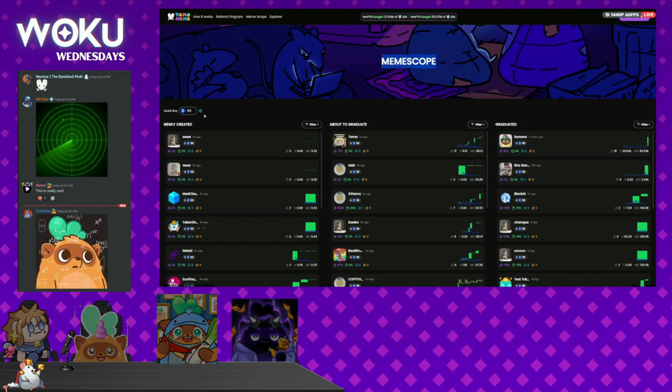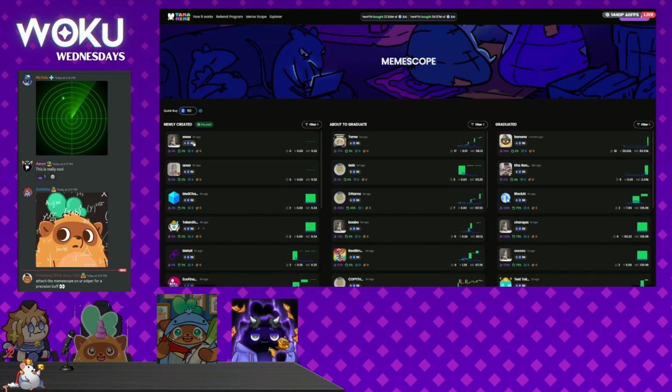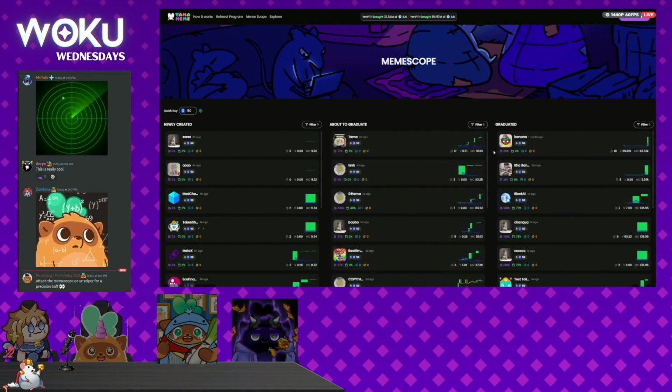Yeah. You could also quick buy, right? So if you find something that you like, you can adjust your slippage and then adjust how much RON you want to spend per buy, and you can literally just click this little button. I'm not logged in, but you click that little button and it opens up your extension and buys the token. This is going to make a lot of people very happy.